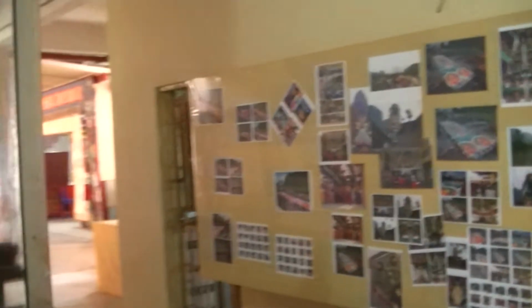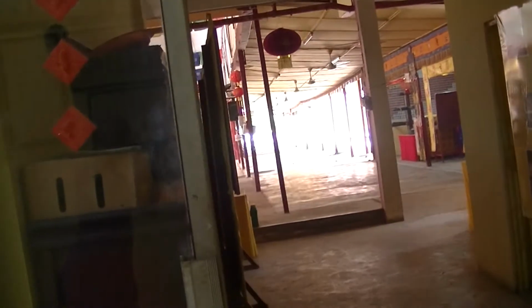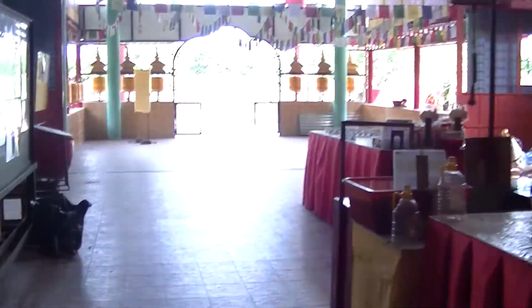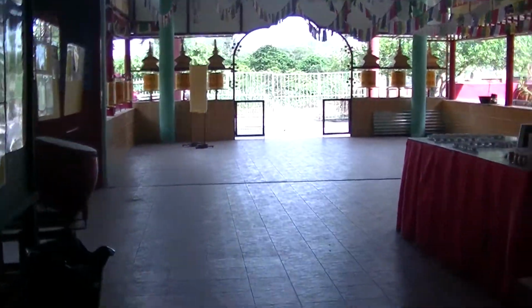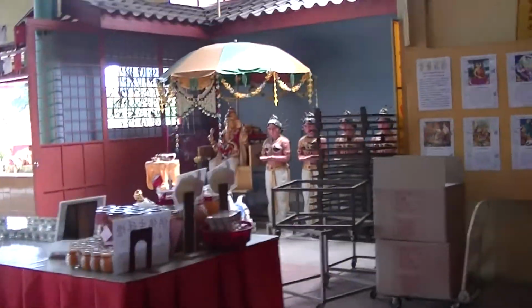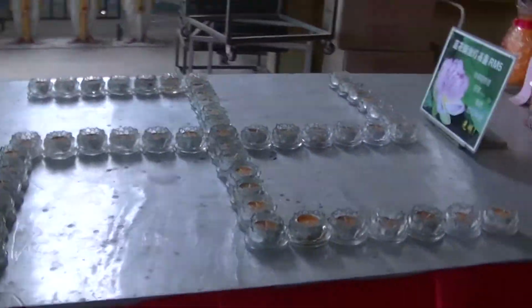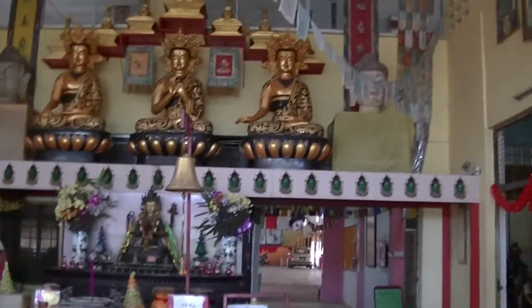Excellent. And that's where I was. There's a lot of all these pictures. Very nice, very calming, very closed. The gates are closed. So we're back to where we started, the swastika. And bye-bye. So it was awesome.